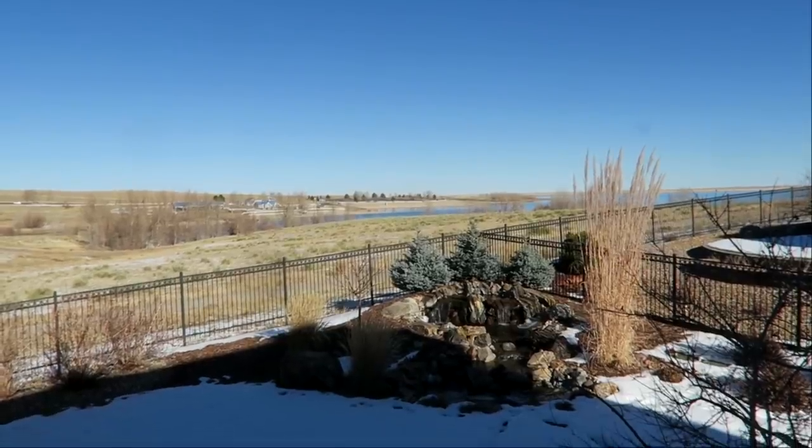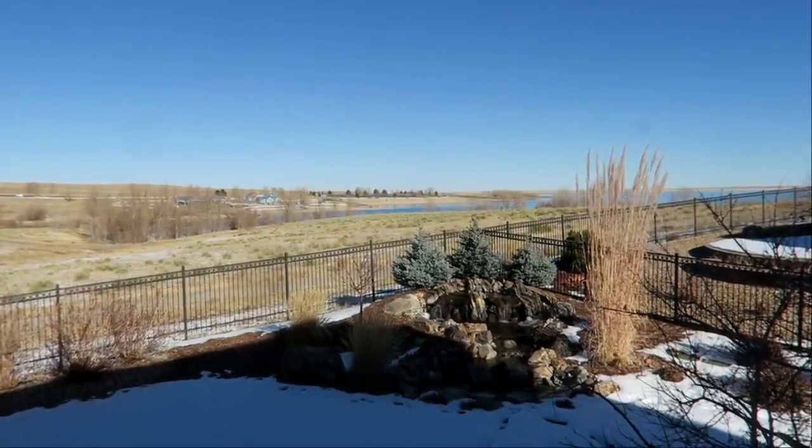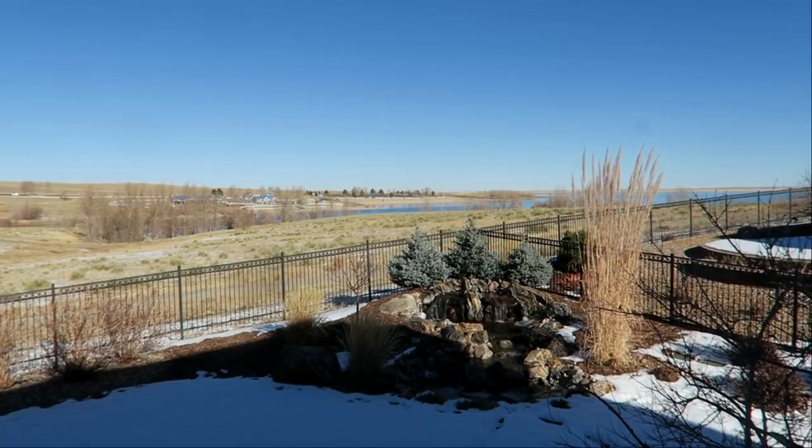It's currently clear and 52 degrees. Temperatures are heading down from 55 degrees to 34 tonight.